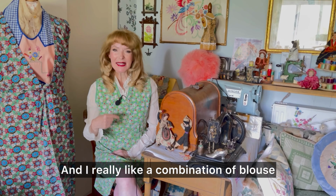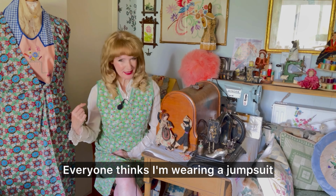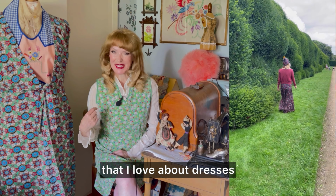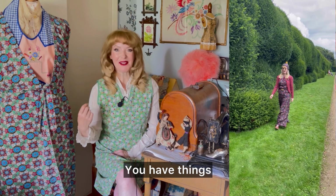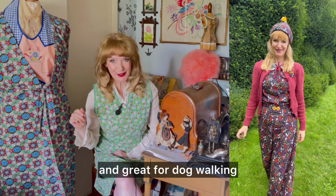And I really like a combination of blouse and pants or culottes. Everyone thinks I'm wearing a jumpsuit when I wear them, but it has all the things that I love about dresses. You don't have to spend ages putting different separates together. You have things that go together, and you can wear a little cute cardi over the top. And great for dog walking.